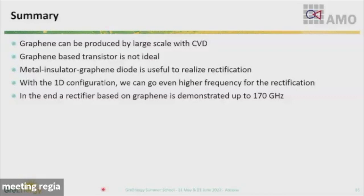And the metal insulated graphene diode is useful to realize rectification. With this one-dimensional configuration, we can go for even higher frequency. So in the end, a rectifier based on graphene is demonstrated up to 170 gigahertz.